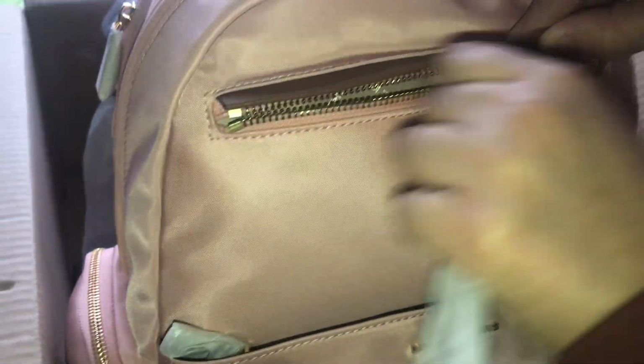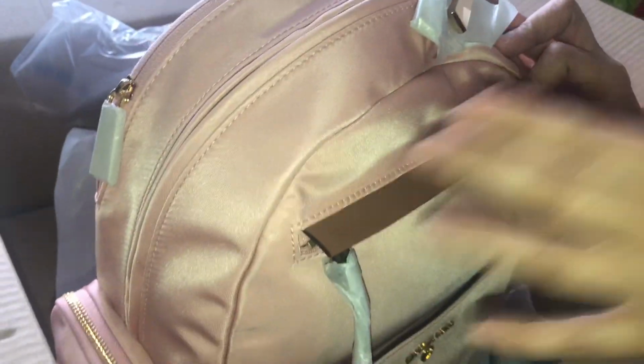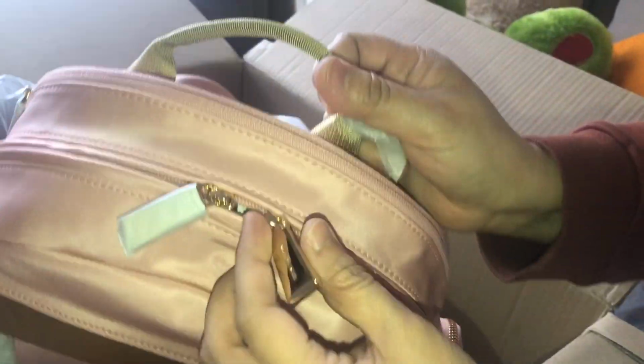And in front here, you will see there's also a zipper compartment where you could put anything valuable, for example, your passports or your pens. And you will see the handle here. It has also Michael Kors written here. Yes, it's Michael Kors. And then you could see what's inside.